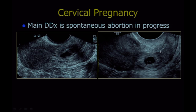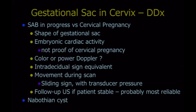Here's one, gestational sac in the cervical region, the sagittal view of the cervix. In this case, we can actually see the endocervical cavity line and tell that the gestational sac is deep to it. So in a sense, this is sort of the cervical equivalent of the intradecidual sign, if you will. And I think if you see that, it's helpful in confirming that this is a cervical pregnancy. But as far as which finding sonographically best helps you distinguish, it's hard to know. There's not really been a study to my knowledge that's looked at all these features.